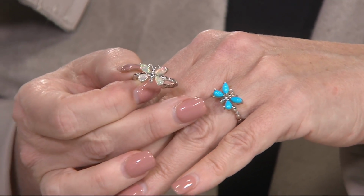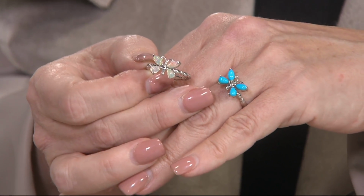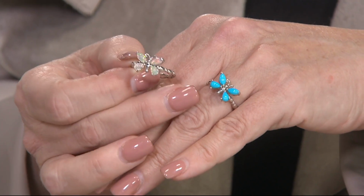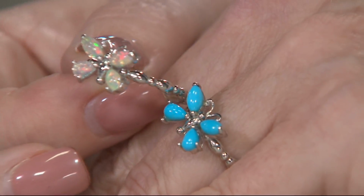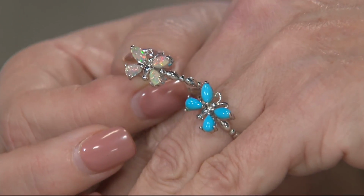But to your point, this is all 100% Sleeping Beauty Turquoise. It's not reconstituted. It's not polymer. It's as it came from Mother Nature. Same thing with the Ethiopian Opal. There's a lot of synthetic opals on the market today, but this is not that opal. This is all Ethiopian Opal. So these two are gemstones at the top of their game.